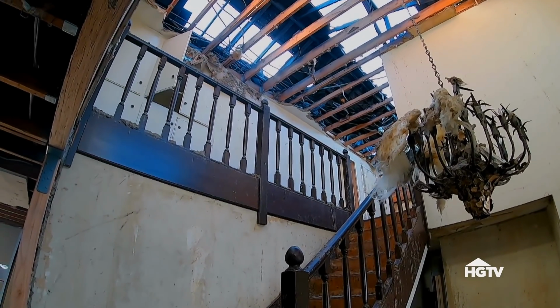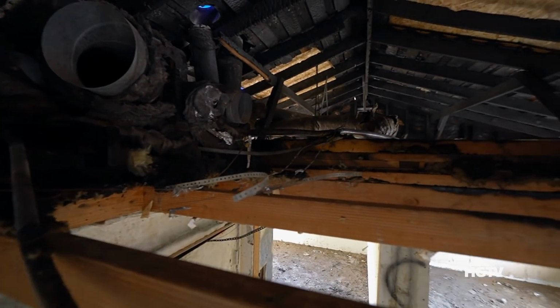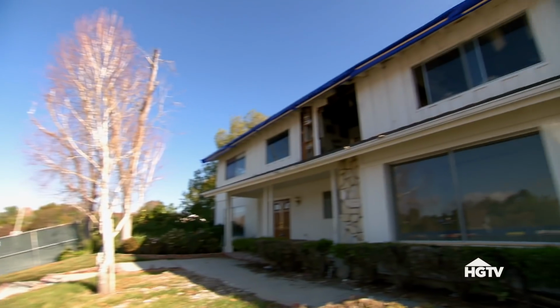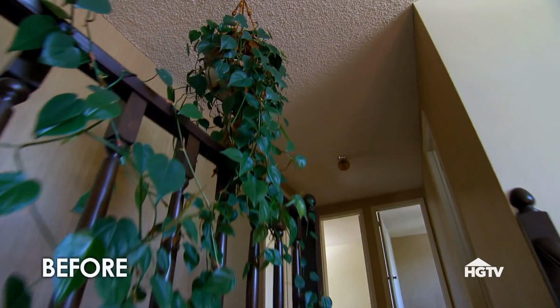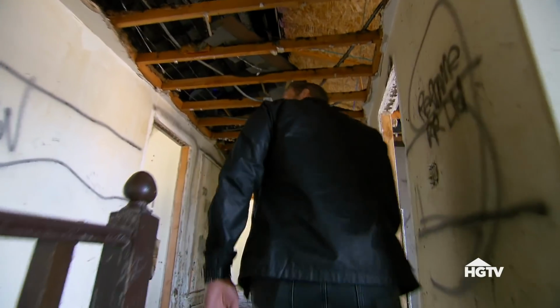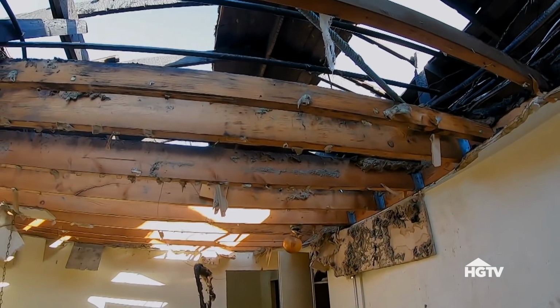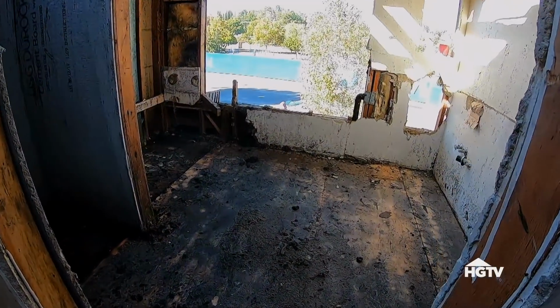The whole roof. Oh my God, look at the roof. All the roof is black. You can see it from here. But yeah, the roof is half gone. I can't believe the entire house didn't burn down. Yeah. And you said the fire did start upstairs, right? Yeah, so it started up here. It's all charcoal. Wow. Every single room just burnt down.